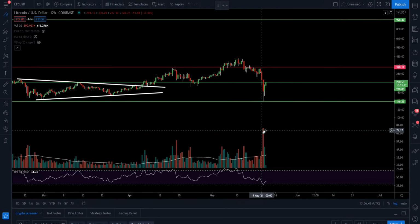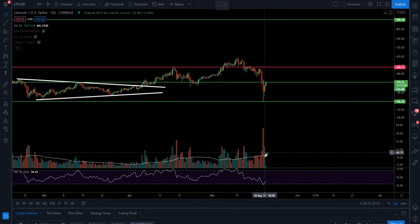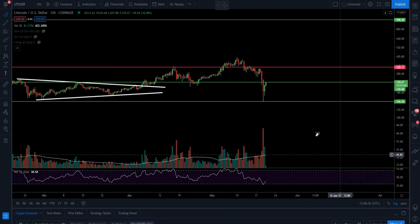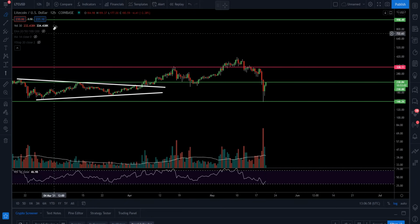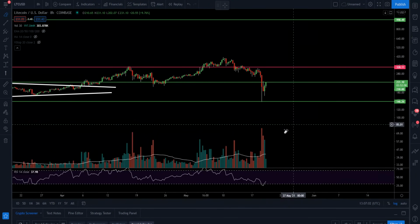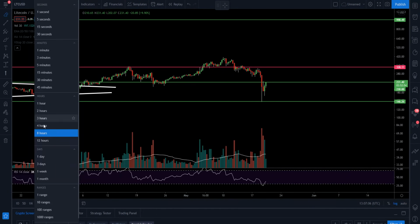So here, guys, you can see massive selling volume to the downside. Now we're trying to get this bounce out. We did have heavier volume, but we're going to need that continuation to get up through this $230. That's going to be a big overhead resistance for us. So that's on the 12 hour. If we get into the 8 hour, same deal, heavier volume there, relative strength at 38. So we have room to go there.